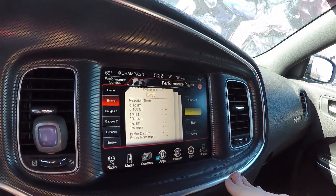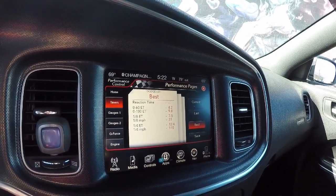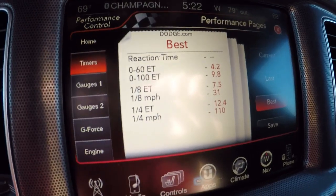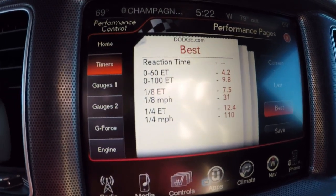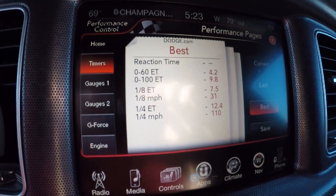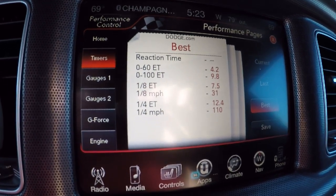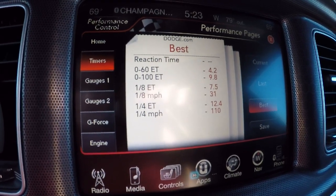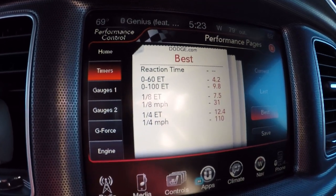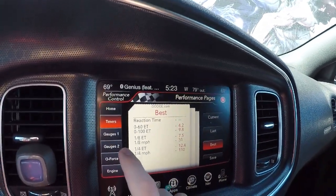My last, there's not really anything there because we just fired up the car, but my best, I'm actually pretty happy about. As you can see there, we have a 0 to 60 pull of 4.2 seconds and 0 to 100 in 9.8 seconds, which is not too shabby for a big sedan like this. Did the eighth mile in 7.5 seconds, and the quarter mile, I rocked a 12.4 at 110 miles per hour. That was in Pomona, California, at the Auto Club Raceway, which is pretty cool. So I have that little bit of bragging rights for myself.